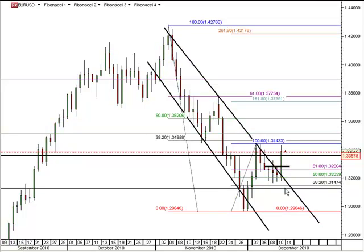So once we've broken through that downtrend, we're now looking for a pullback to this high here, which is about 133.57, sorry, that high there. And then probably continuation long up towards 134.65.